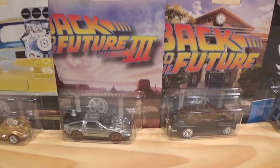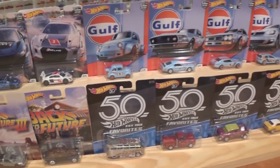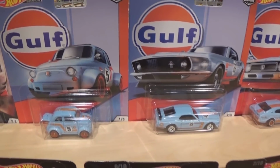That's the slightly disappointing part, is that there's a lot of repetition in this retro entertainment series, and I'm not really quite sure why. And that possibly Mattel just has too many of these castings that don't sell, so they must just repackage them with a slight variation perhaps, if at all.